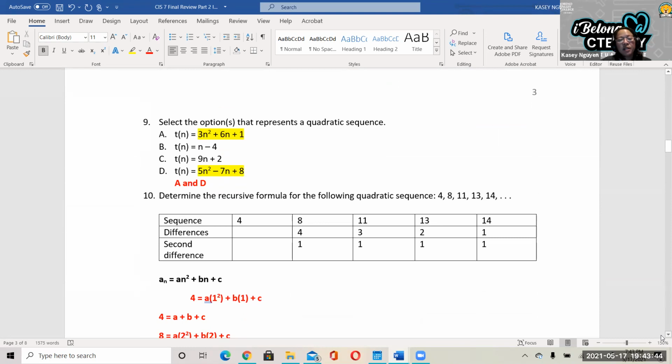So for the next question, it asks you to select the option that represents a quadratic sequence. And so option A is T of N is equal to 3 times N squared plus 6n plus 1. That will be the answer because it looks like a quadratic equation, right? Where you would have n raised to the second power, plus bn plus c. So A would be the appropriate option.